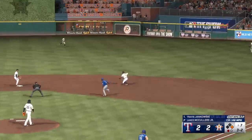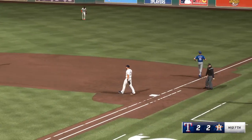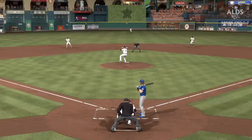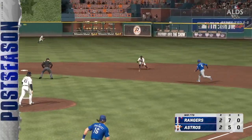Grounder might be two. Feeds to second, out there, and that's two. Pitcher made the pitch, and his players made the play behind him. Nice job, 4-6-3, inning-ending double play.